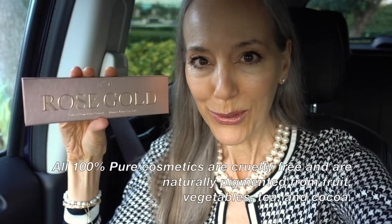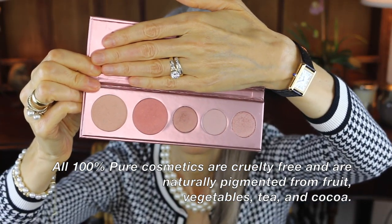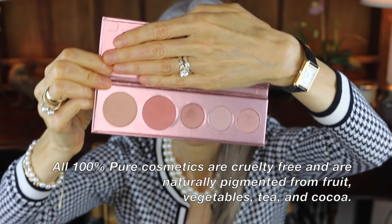Hello, everyone. My husband and I are headed to dinner, so I thought I would show you what I'm wearing and also talk a little bit about my makeup. I'm wearing eyeshadows and highlighter from 100% Pure's Rose Gold Palette. They contacted me and asked me if I wanted to try anything, and I said yes, I wanted to try this. I have been looking at this for some time.